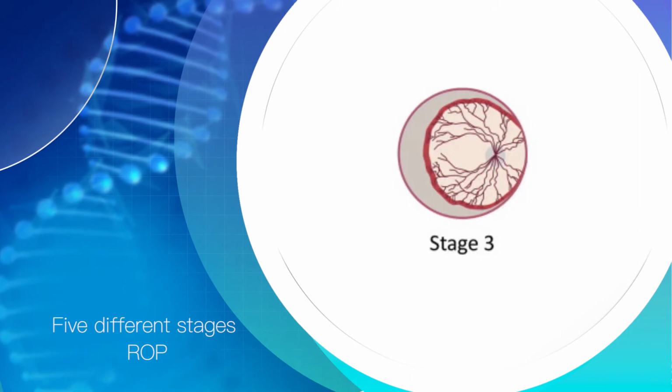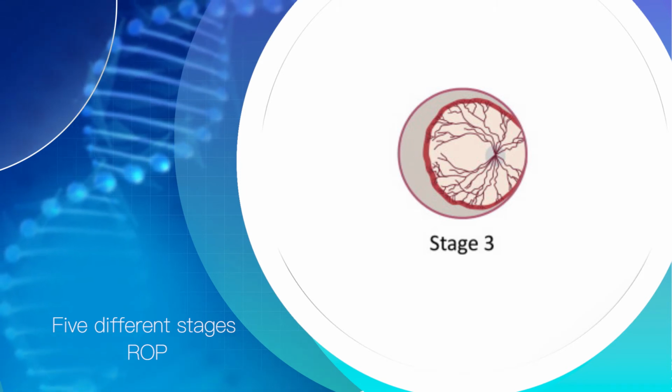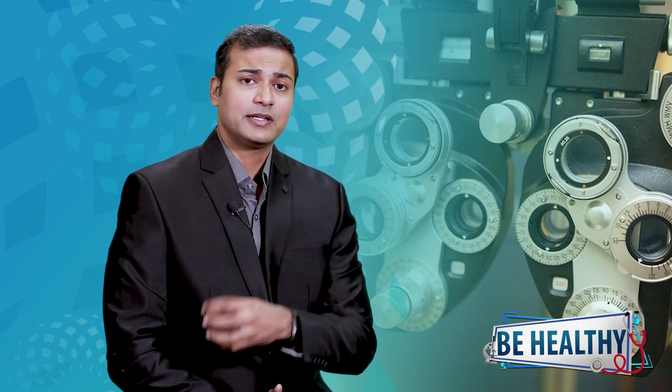In stage 3, these blood vessels tend to grow over the ridge into a vertical configuration, and this is stage 3. And when it comes to stage 3, this is the most important stage. Why? Because this is the stage where we actually try various treatment modalities. Now, I will get to how we treat ROP in a bit, but this is stage 3. This is where we can intervene and actually stop further progress of the disease.